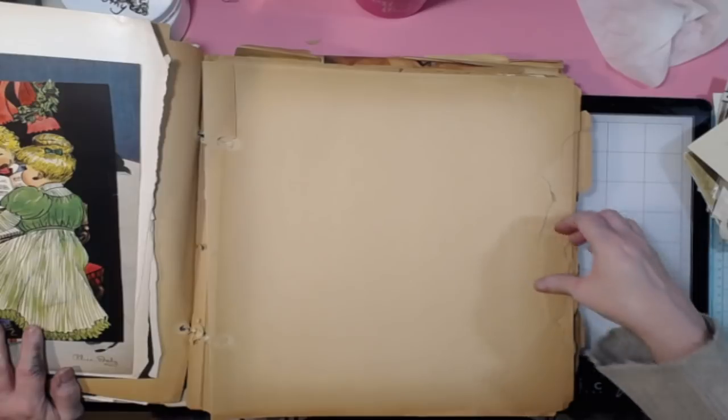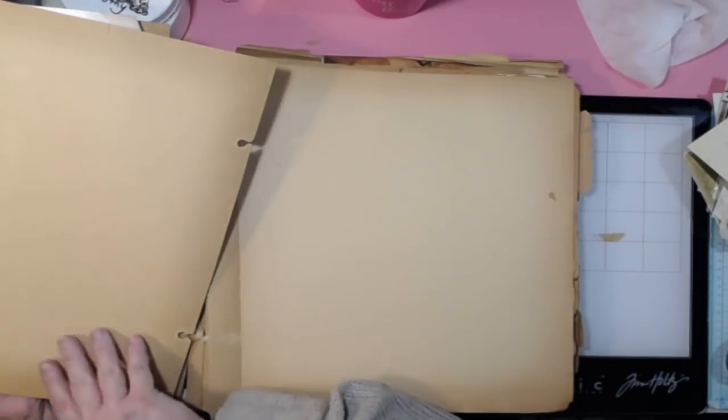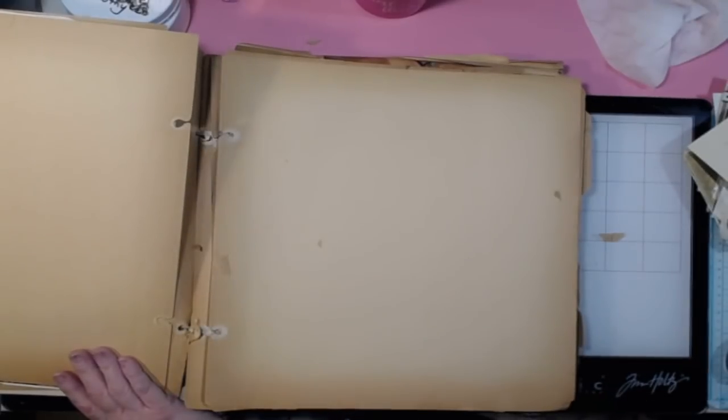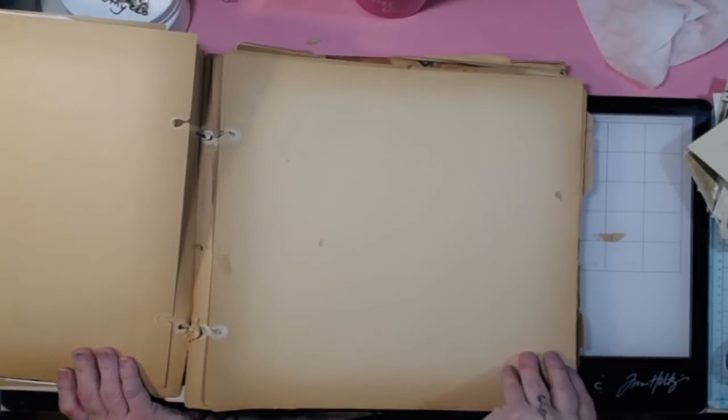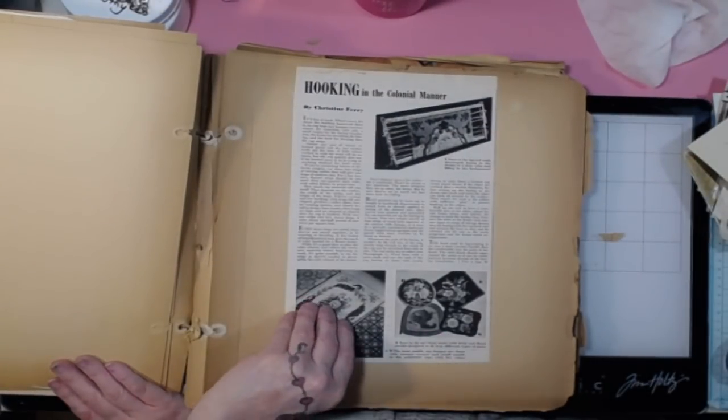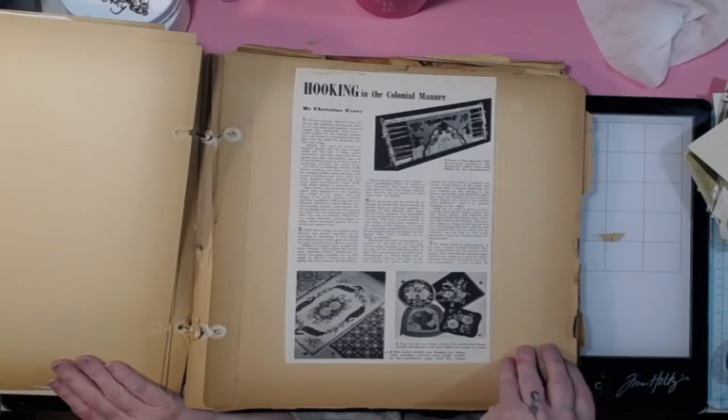Yeah, see, these pages are just crumbling. I should probably just throw them out, but I'll leave them. I'm just gonna throw out anything loose because there's no point getting it all over the place. It's already all over the place. Hooking in the colonial manner.